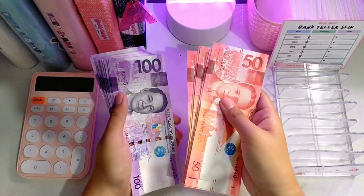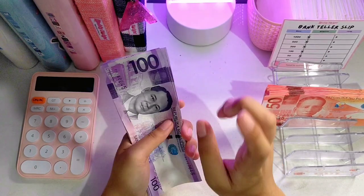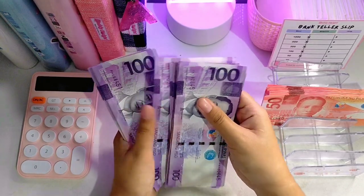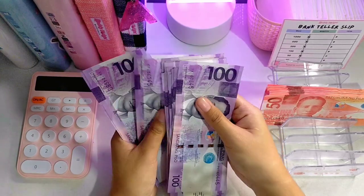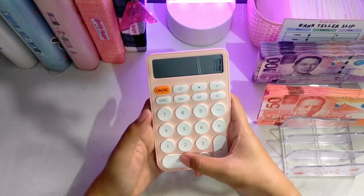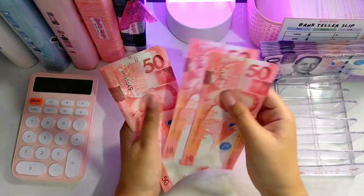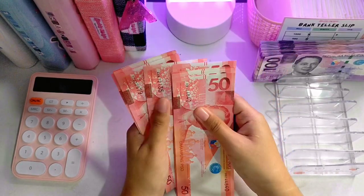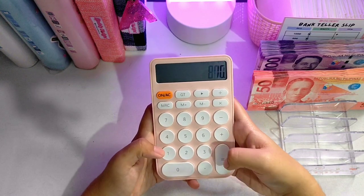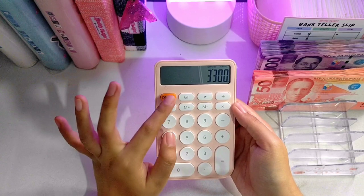These are all 100 peso bills and 50 peso bills. So let me count and make sure that I have 3,300 pesos. For my 100 peso bills, I have 1, 2, 3, 4, 5, 6, 7, 8, 9, 10, 11, 12, 13, 14, 15, 16, 17, 18, 19, 20, 21, 22, 23, 24, 25. So that's 25 pieces. Let me calculate that. We have 100 times 25. That's 2,500. For my 50 peso bills, I have 1, 2, 3, 4, 5, 6, 7, 8, 9, 10, 11, 12, 13, 14, 15, 16. So that's 50 times 16. It's 800, plus the 2,500. So we have the exact amount of 3,300 pesos.